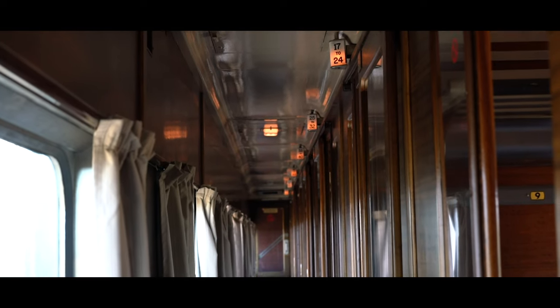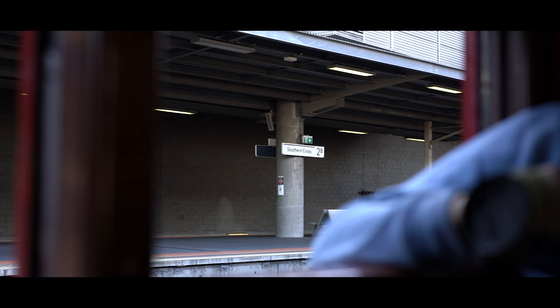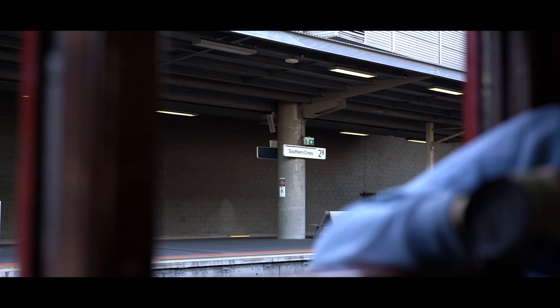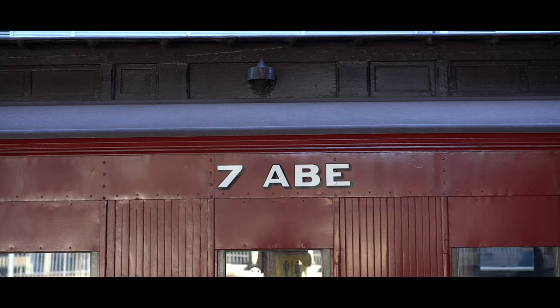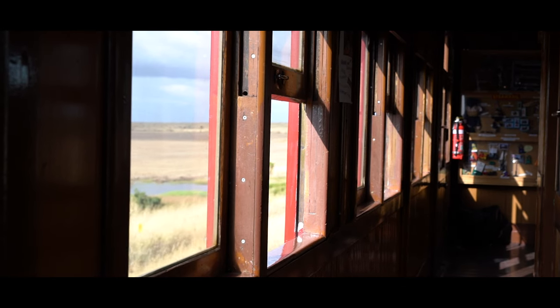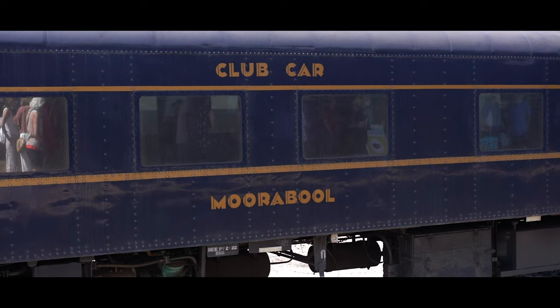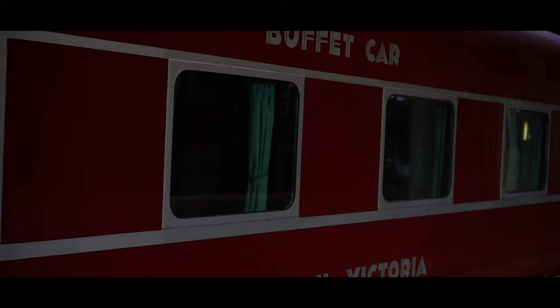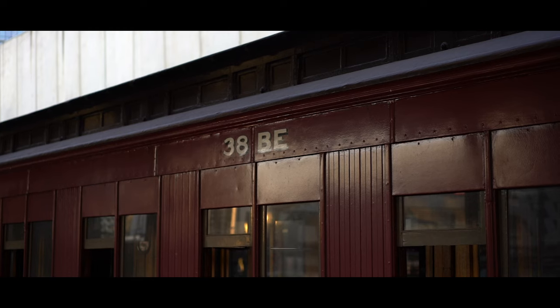This tour, and a slight spoiler alert, ran almost exactly on time the entire day, leaving Southern Cross just after 8:30 in the morning. I was seated in the freshly painted 1909 built 7ABE, which I always enjoy, as you can open the windows, which is one of my favourite parts of heritage train travel. Now the rest of the train was made up of Power Van PCP 292, 5AS, Club Car Moorabool, 9BRS, 25BE, 38BE and 46BE.